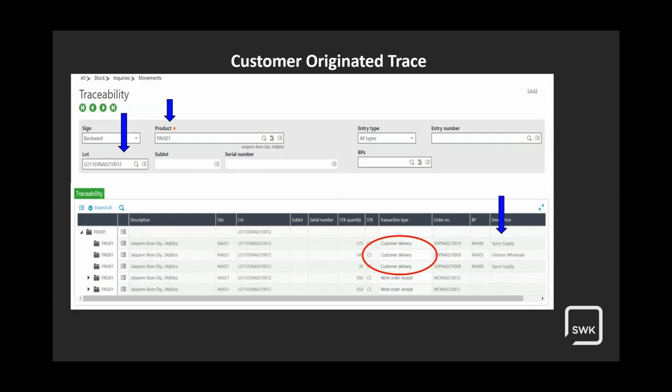So they already know we have a problem. I can also see that I only have one other customer, Cisco Supply, that has received this product. So my exposure is fairly small. You can see that I only have approximately 305 cases that ship to this customer. So I can quickly contact them and put a hold on their product at that warehouse.